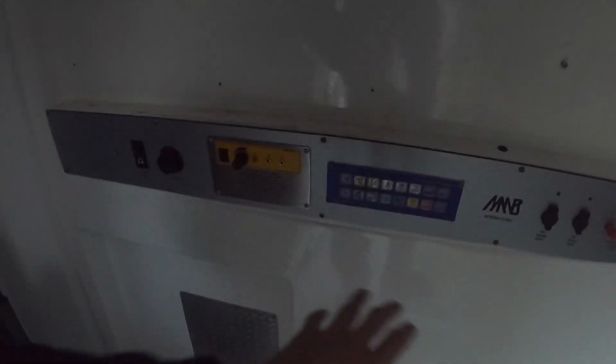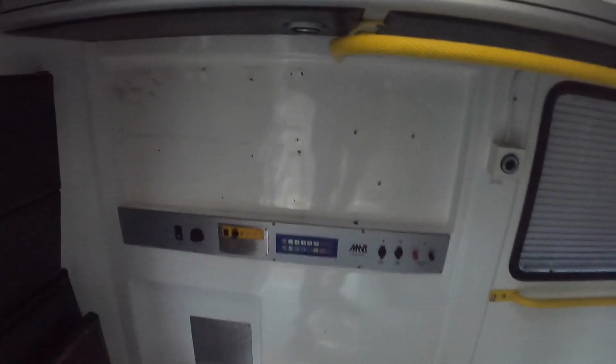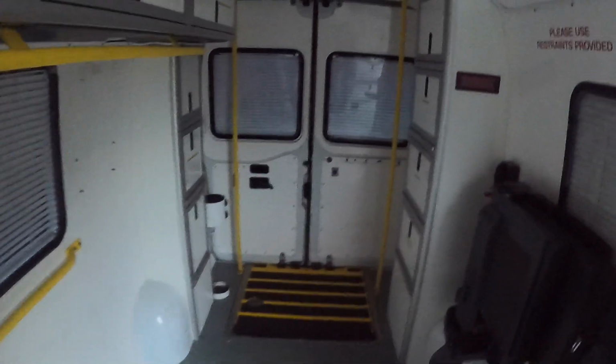Just up there. Now GoPro's picking this up. 15% battery. Let's get this one quick. You've got your nice easy control there, and then your control panel for your lights, extraction units, so clean air in, dirty air out, that sort of thing. Nice covered space. It will be a fiberglass insulated body, so you don't have to insulate it.